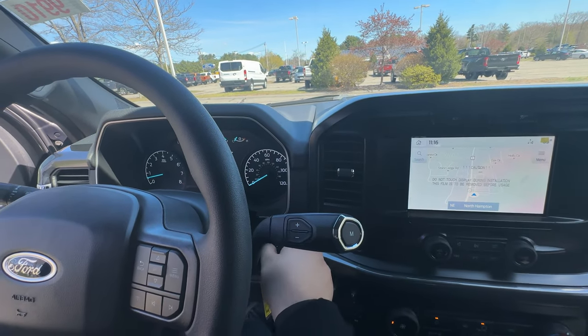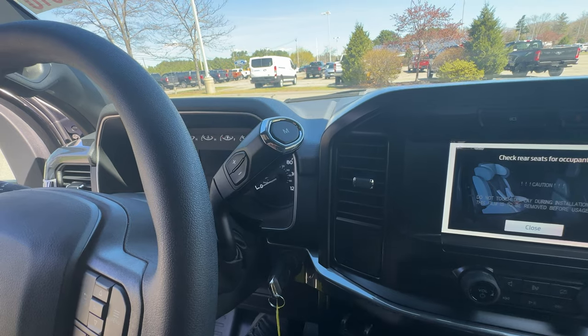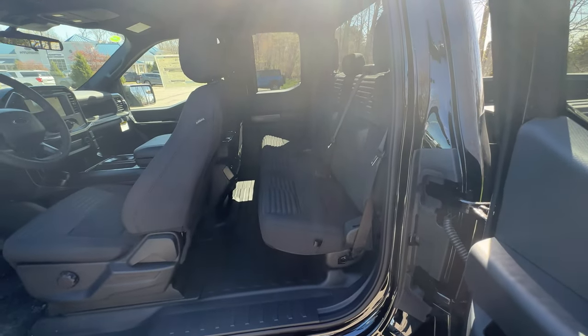And an interesting feature is if you keep it in gear and turn it off, it shifts to park for you. Super cool. Love that. I think it's an interesting touch, especially when it is a stock shifter like this F-150. Close these doors. Let's try to get in the back.